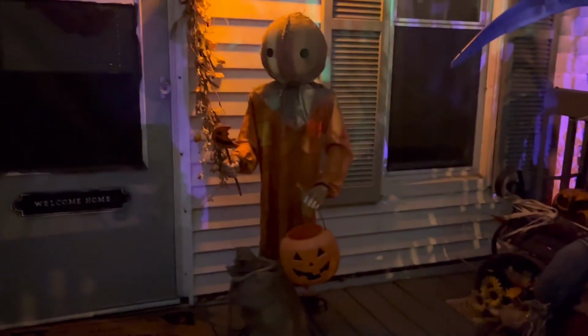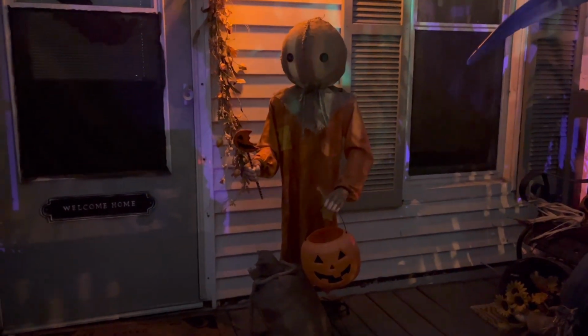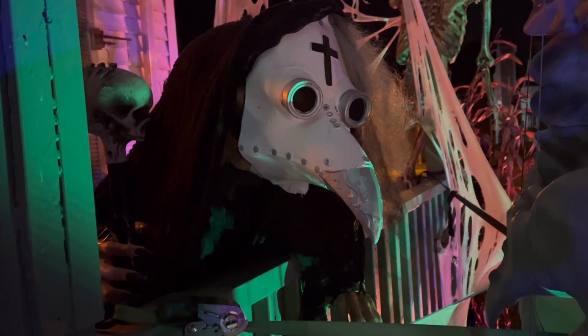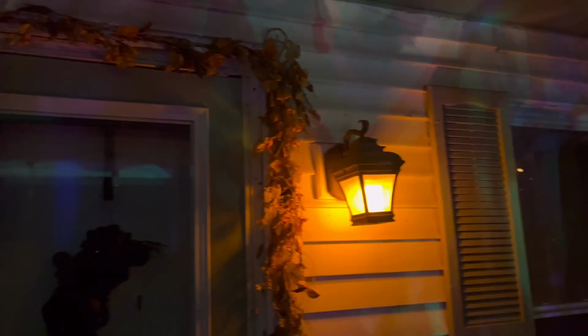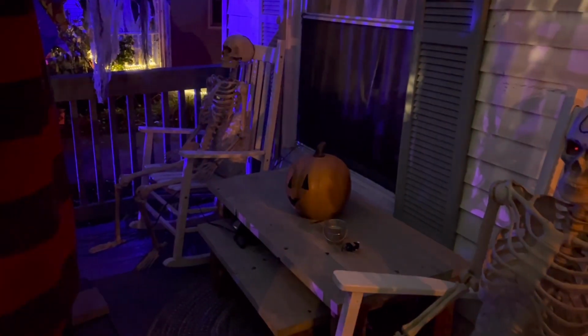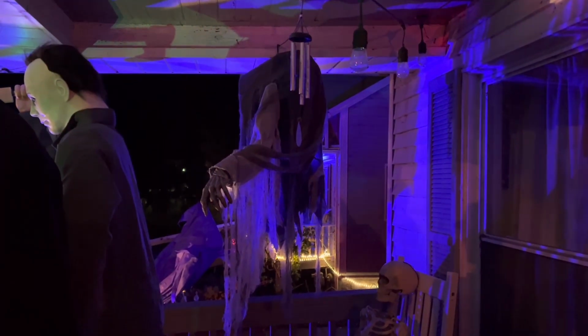We have Sam. This is the hanger from Spirit, but I turned it into an actual standing prop. I have a Plague Doctor here that I created. And of course we got fall decor and flame light. We have a strobe light here on Freddy, Michael, and Jason. Got our Skelly sitting up here. We have the looming phantom from Moore's Costumes hanging up here. I got some spider webs, scarecrows, and some more rotten pumpkins.